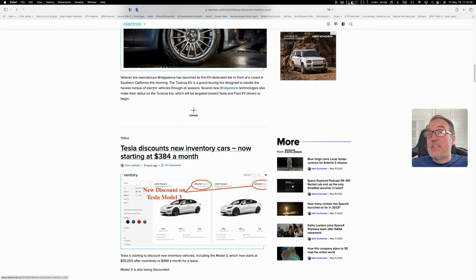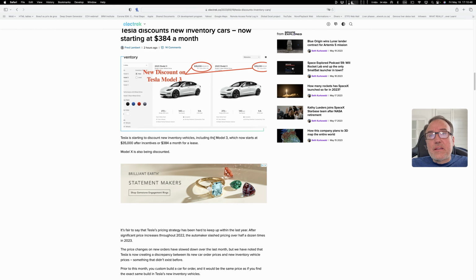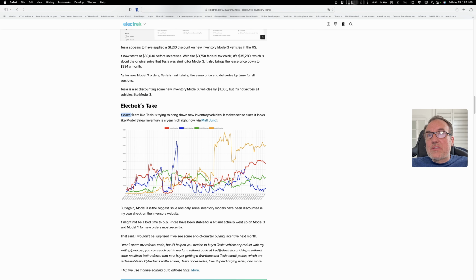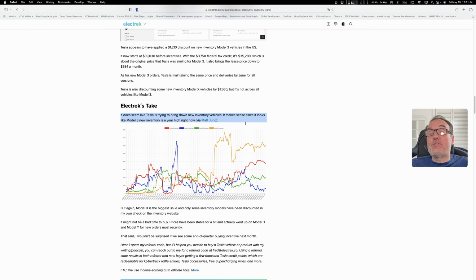Tesla is discounting new inventory cars, now starting at $384 a month. That's a pretty good deal. This includes the Model 3, which now starts at $35,000 after incentives, or $384 a month for a lease. So it does seem like Tesla is trying to bring down new inventory vehicles. It makes sense since it looks like Model 3's new inventory is at a year high right now.